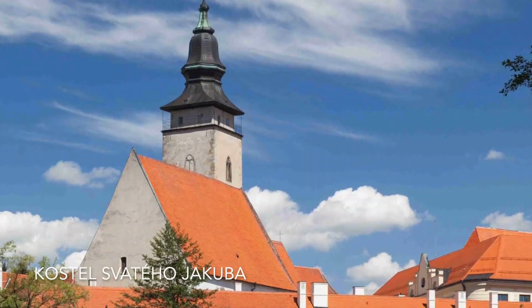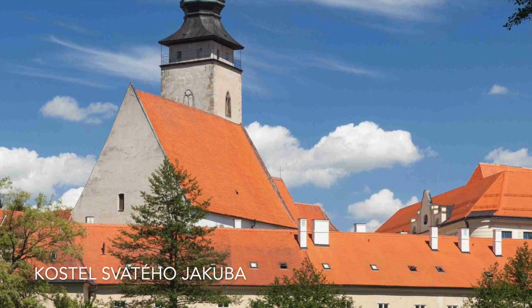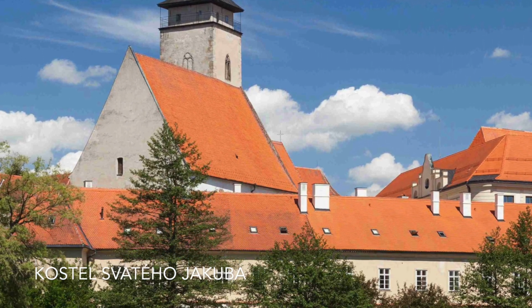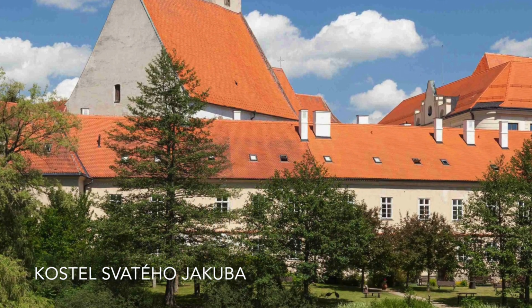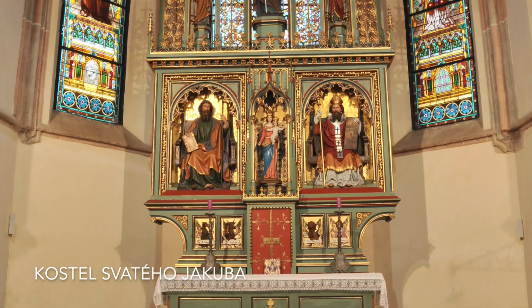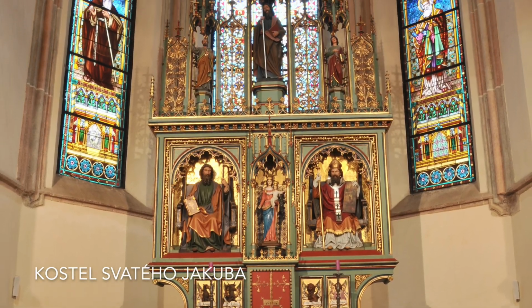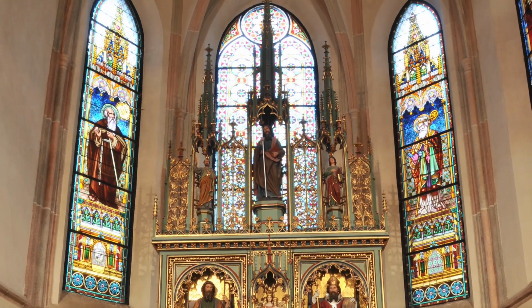St. James Church. The Church of St. James, originally Gothic, was enlarged in Renaissance style. Its history dates back to the 14th century, and it served as a burial place for the family of Zacharias of Hradec. The church is famous for its frescoes, altar and chapels. The burial ground around the church commemorates important figures from the history of Telč.